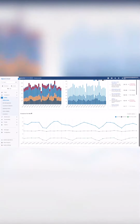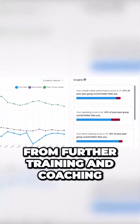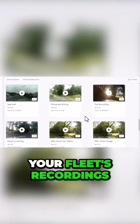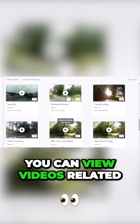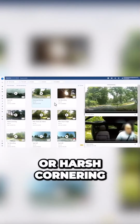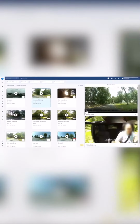driving behaviors. The data acts like a compass, pointing you towards the drivers who may benefit from further training and coaching. The video gallery is the central hub for viewing your fleet's recordings. Here, you can view videos related to events like speeding, distracted driving, or harsh cornering, as well as any video you requested for previous trips.